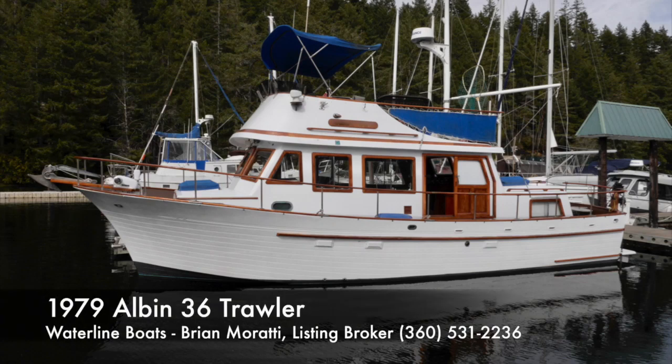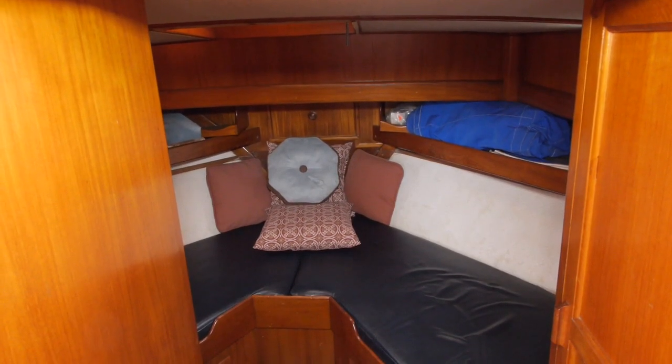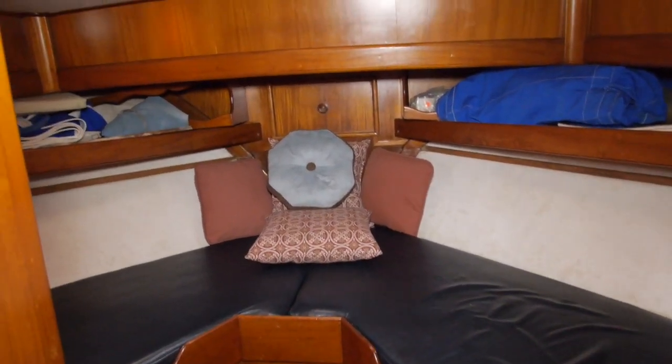This is an interior video tour of our 1979 Albin 36 trawler. I'm Brian Marotti with Waterline Boats. We'll start up with the private forward stateroom, which is shown here.